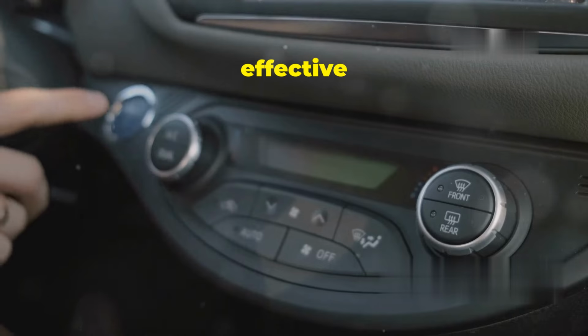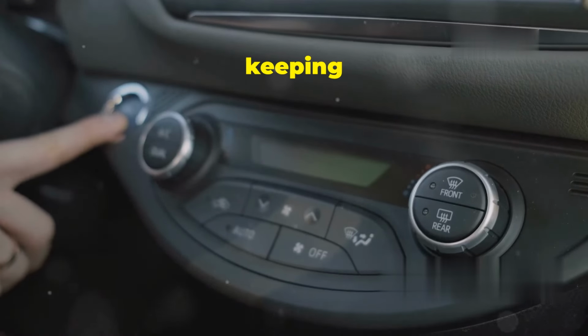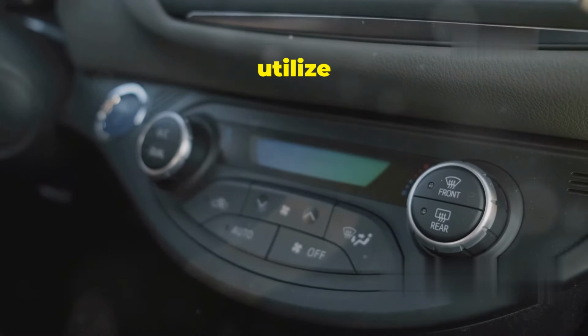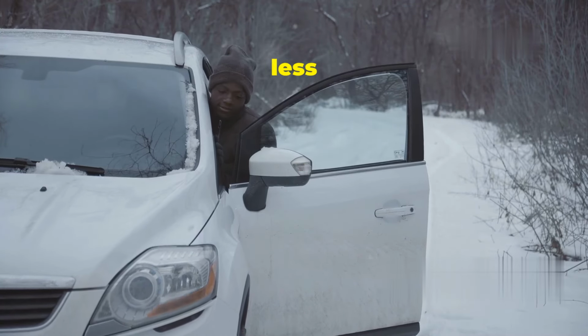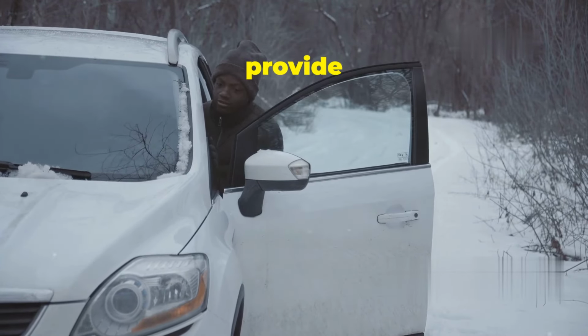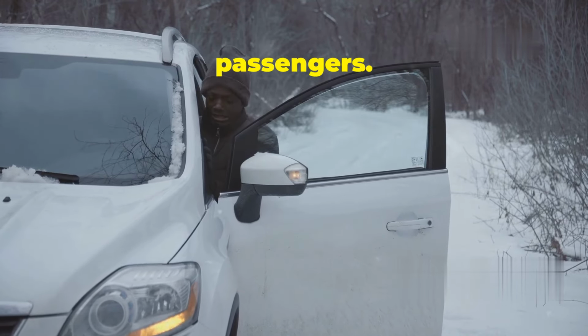One of the most effective ways to conserve battery life while keeping the cabin warm is to utilize the heated seat and steering wheel functions. These features consume less energy than the cabin heater and can provide targeted warmth to the driver and passengers.